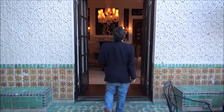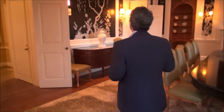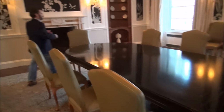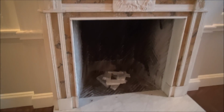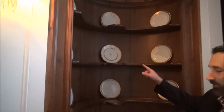This is the formal dining room of the penthouse suite. In case you don't know, the United Nations Charter was created and signed here at the hotel, and they had a big dinner in this room hosted by President Harry Truman, where they celebrated the signing of the Charter for the United Nations. Just incredible fireplace, and you know, I don't know what to say. It's truly one of the most incredible suites in the world. These are the original plates where they had that dinner with President Truman, with the Fairmont logo on them and the gold trim. Limoges porcelain from France.